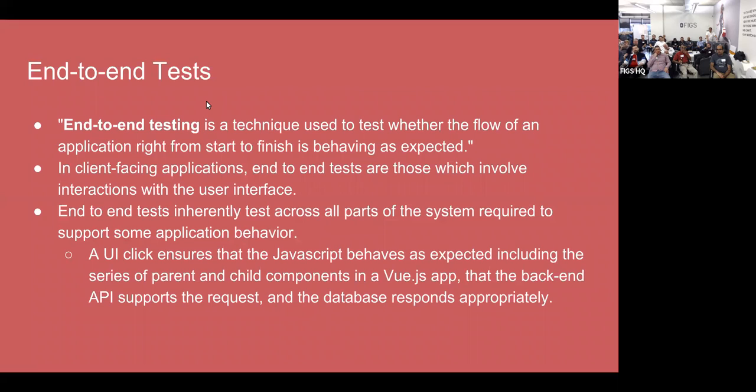So just to describe a little bit what end-to-end tests are. End-to-end testing is a technique used to test whether the flow of an application from start to finish is behaving as expected. A lot of us might be familiar with Selenium testing. Those are tests where you write a script that will actually click a button. So it might go and click your sign up button, and then a modal pops up, and then it enters text in the username and password fields, and then it submits that form.